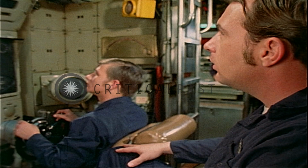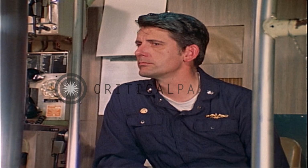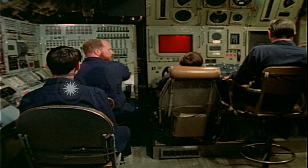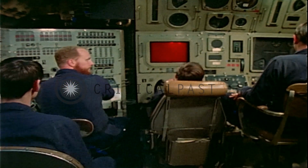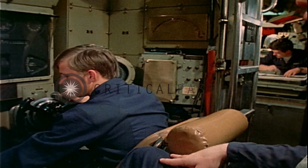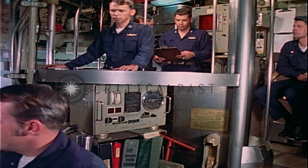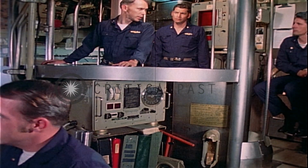120 feet, sir. Pump forward, trim to after trim, 2,000 pounds. Pump forward, trim to after trim, 2,000 pounds, aye. Pumping forward, trim to after trim. Aye. Secured pumping forward, trim to after trim, 2,000 pounds shifted, trim manifold secured. Aye. Looks good. Ahead 1/3. Ahead 1/3, aye. Answer ahead 1/3, sir. Aye. 120 feet, trim satisfactory, sir. Very well.